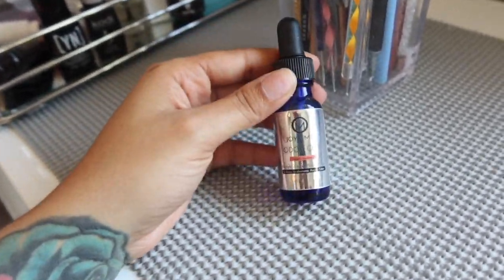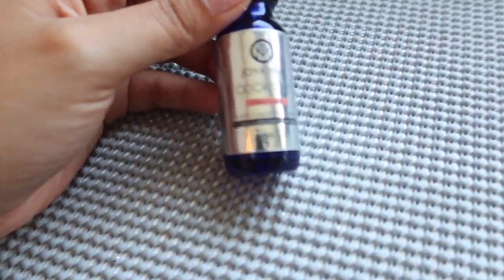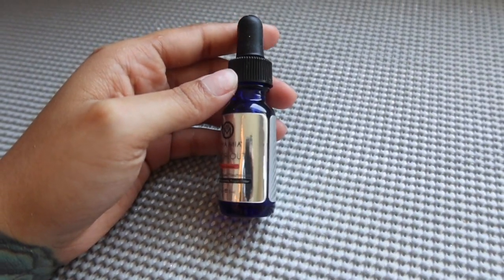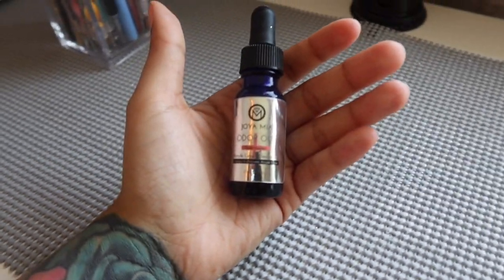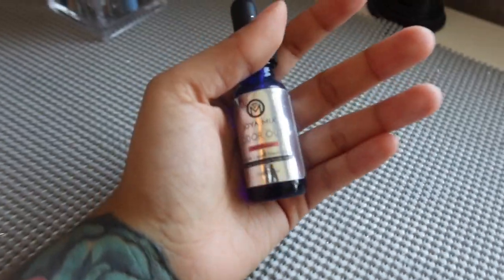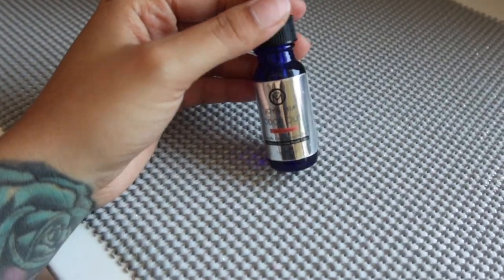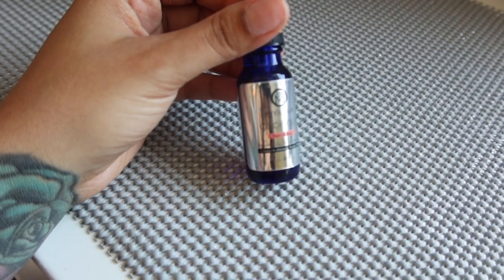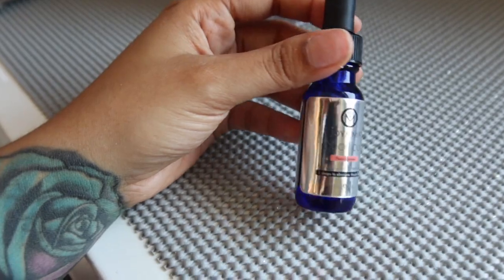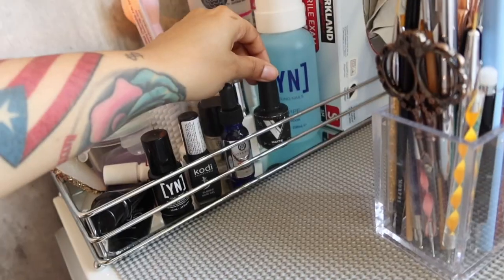This is a game changer. If you're worried about the monomer smell, or you want to keep it to a minimum, you don't want your house smelling like a nail shop, or if you live with people who don't like the smell, I got this from Amazon, and just 2 to 3 drops in your monomer will minimize, if not completely remove, the smell. Some of the reviews say that it didn't work. I don't know how it didn't work for them, or maybe they got a cheap monomer, but I love it. This is the peach one. They have different scents. Then I got some matte top coat.